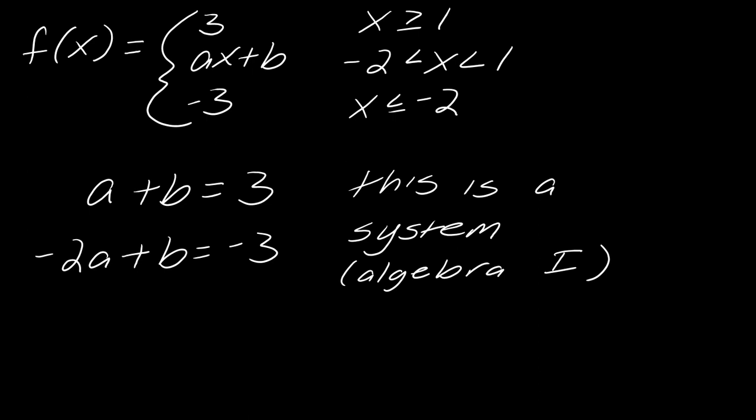It could be a system. It could be just something as simple as solving a linear equation. It could be you have to factor. It could be a square root. It could be literally anything. So you just have to figure it out from there.